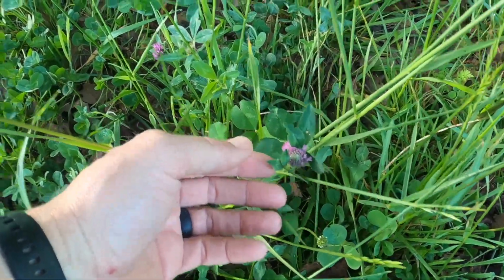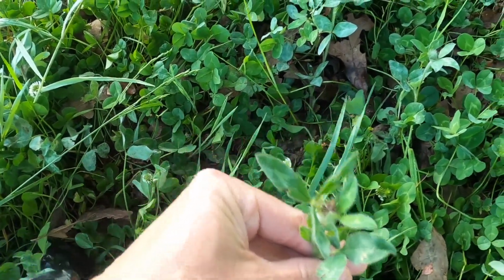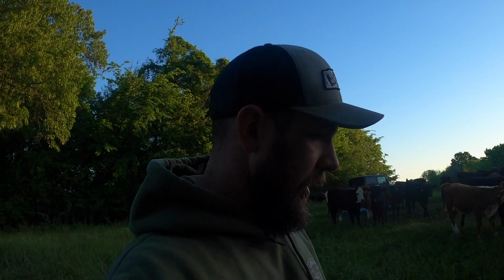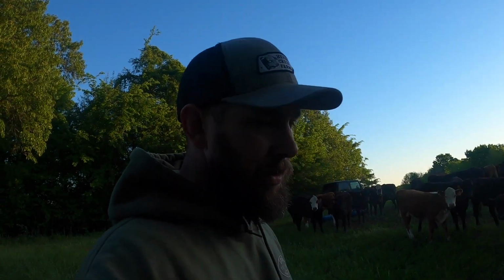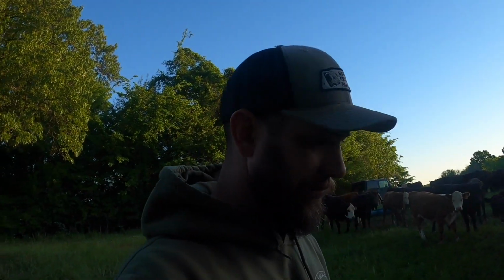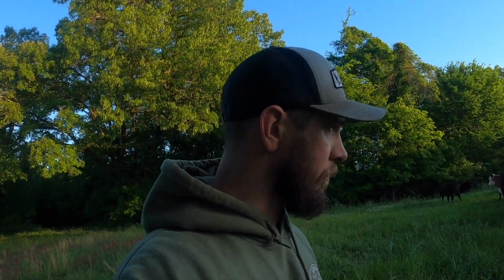Here's a little bit of red clover. You can see it has more of that purplish to pinkish flower, and a little different leaf shape as compared to the white clover right there. Red clover, like the white, is a perennial, and I was reading an article about it a week or 2 ago, and they described it as always the bridesmaid to white clover being the bride, and that's probably a pretty fair way to say it. It doesn't get the respect that it deserves, and doesn't get all the glory that the white clover gets, but it's really an important part of our forage program.